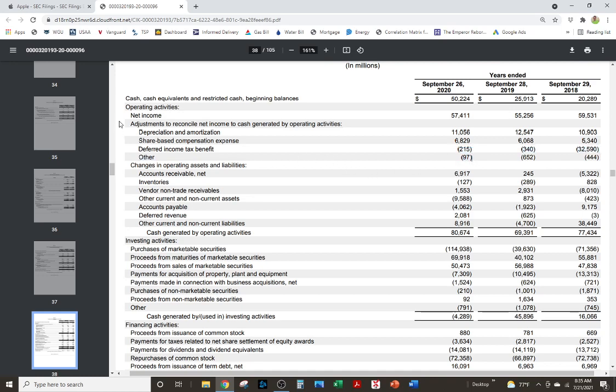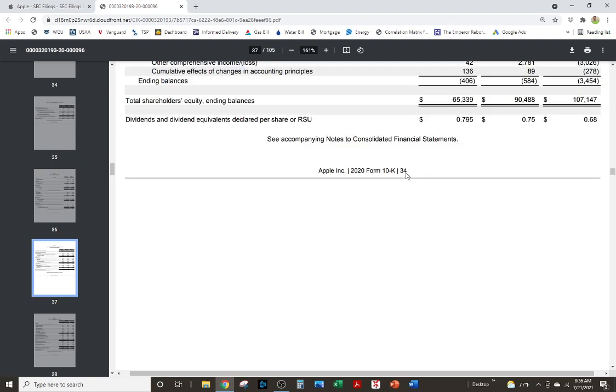Now, the next thing they do, so they start with reconciling net income to cash generated by operating activities by adding back non-cash expenses and subtracting out non-cash gains or losses. So this must have been some kind of gain or loss, this $215 million right here. The next thing they do is they look at changes in balance sheet accounts. For example, an account receivable is money that's owed to you. Now, if you go on your balance sheet, let's see how it changed.